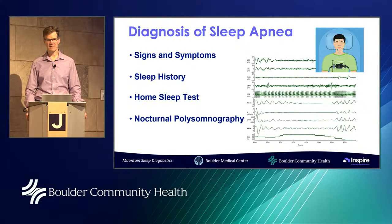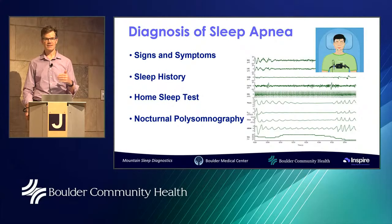And that is where you'll receive at your home a device that will be monitoring your sleep at night. So you'll put it on. It'll typically have monitors that measure your breathing, whether or not there's actual breath at your nose and mouth, and also measure your respiratory efforts and your oxygen levels. And it'll determine whether or not you're stopping breathing at night. Now, the advantage of a test like this is it's relatively inexpensive. It's easy and comfortable for you to do in the comfort of your own home.